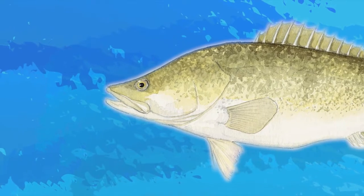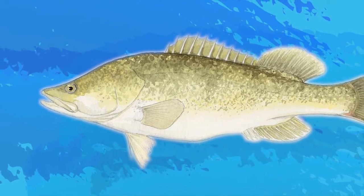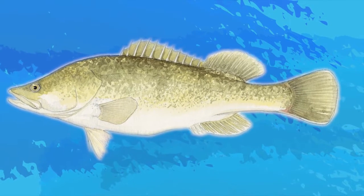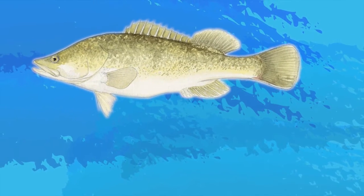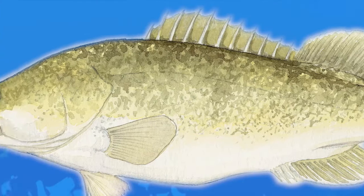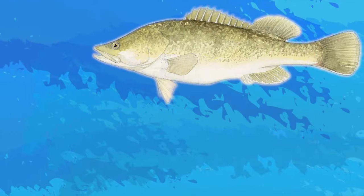The Murray cod is Australia's largest freshwater fish and has been recorded to a massive weight of over 100 kilos. With a growth rate of only about 1 to 2 kilos per year, that can put a big Murray cod at easily over 50 years old. Their bright green mottling and white fin tips make them easily identified.